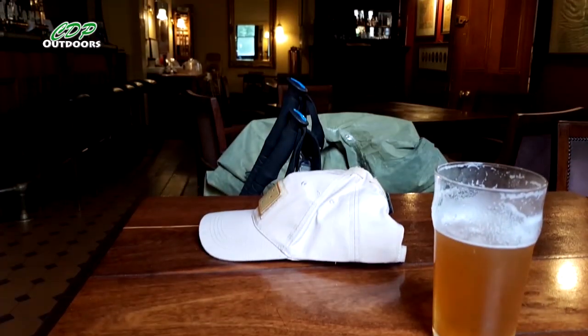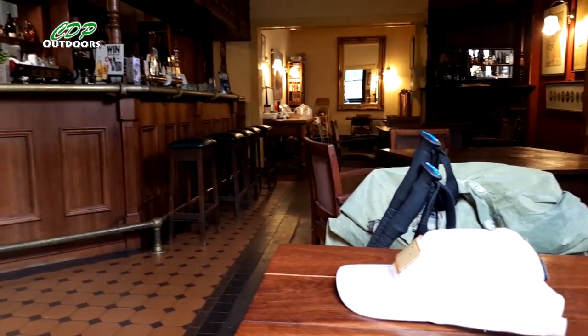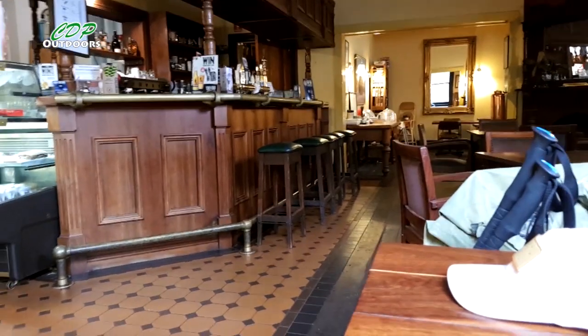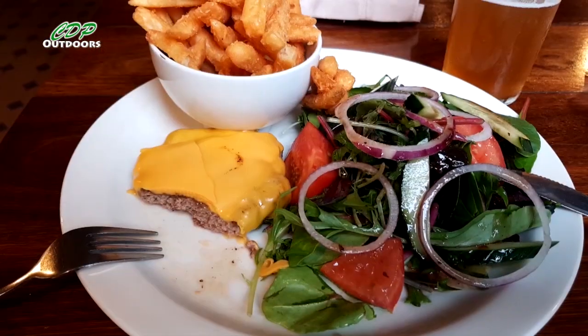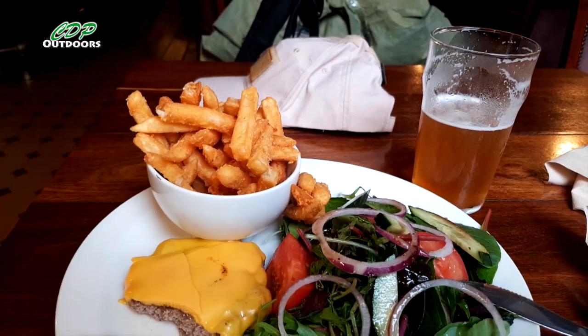Yeah, the Bibbulmun Weir Hotel, having a beer. Just waiting for food to come out. There you are, lunch on the Bibbulmun track. Yummy.